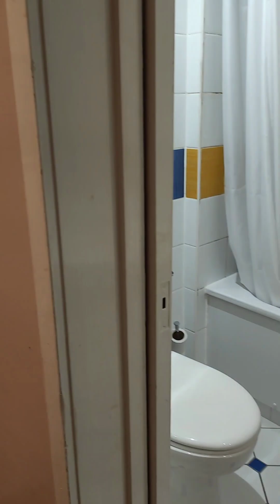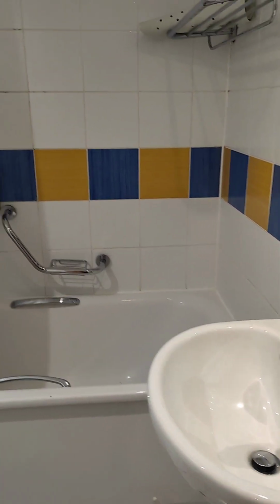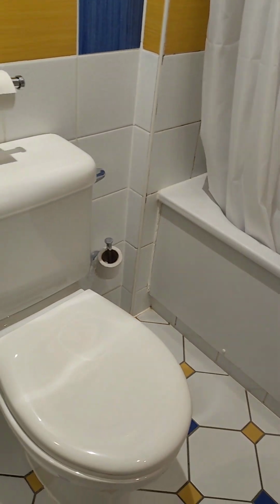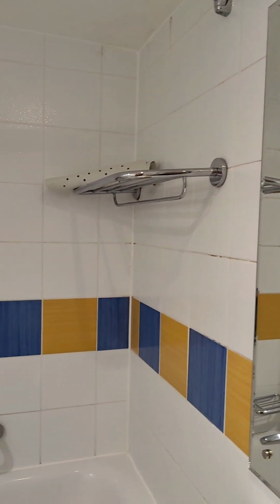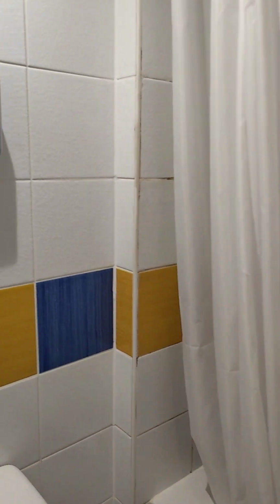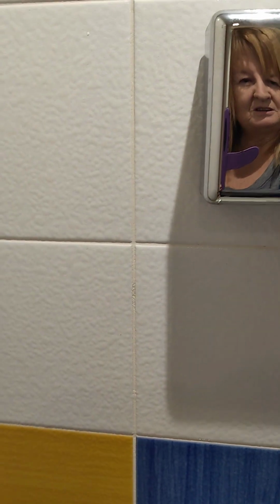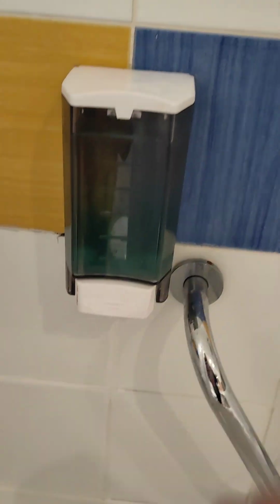And then the bathroom. So obviously the usual shower over bath, toilet and sink. Definitely needs updating, I think. Don't know whether I'll be using it, but we'll see. And what's this? We've got an empty tissue holder here, nothing in it at all. What's going on here? Is that full? That looks full though. Oh dear, very basic. Very basic.